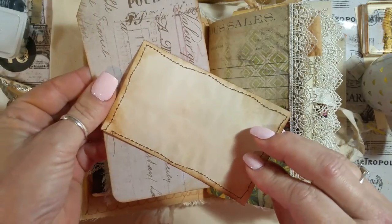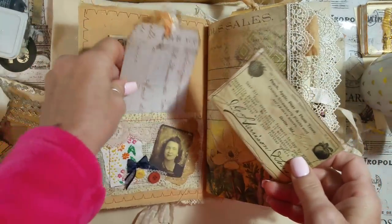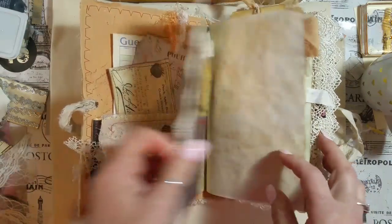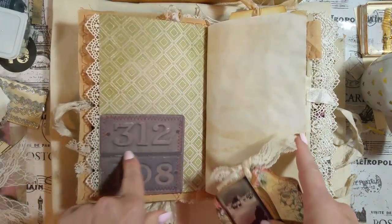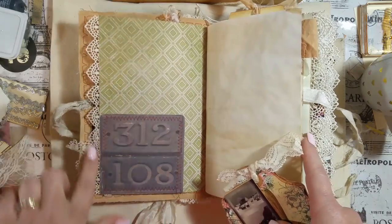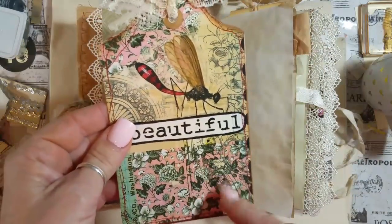And I sewed around all of Tsunami Rose's ephemera. And I have so much Tim Holtz, I just want to make a couple journals with it. While I had it out, I might as well use some, right? I did sew around this pocket. Oh, Dreams Etc. Forgot about this one.